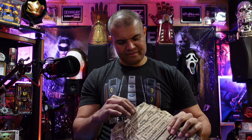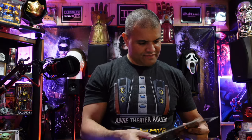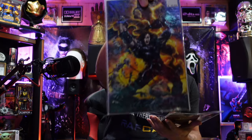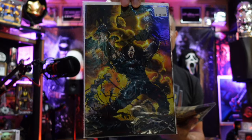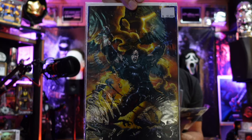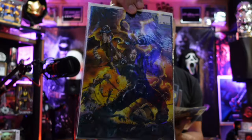1998. Looks like we have a comic book here. Couple comics. This is the Undertaker comic. Is that Capullo? No, Undertaker number one, premium limited edition. Limited to only 5,000 copies. Only 5,000 copies, man. That's pretty badass.